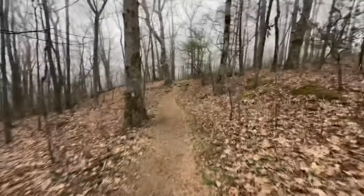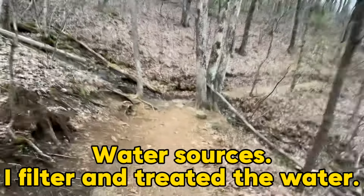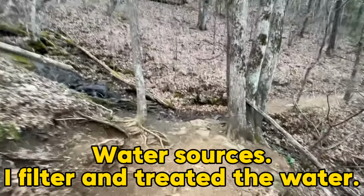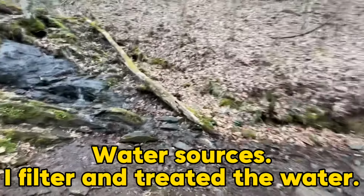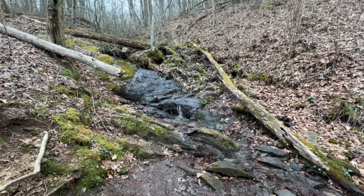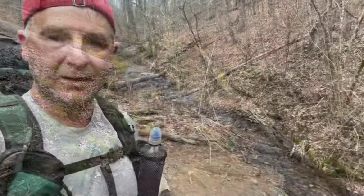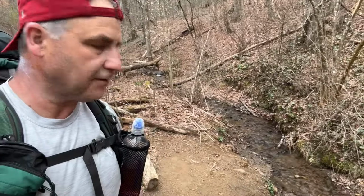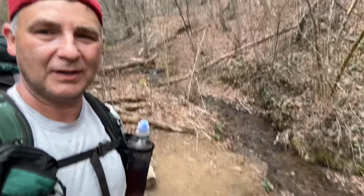So I'm walking down the backside of that mountain. And this little area here is what's called a water source. Just natural water coming out of the mountain from the top. Spring water.